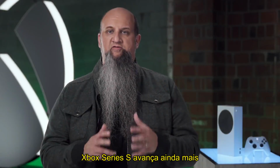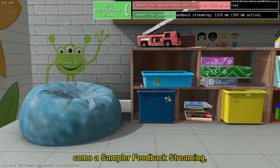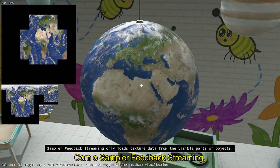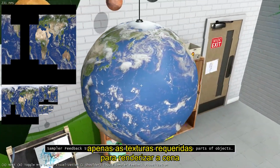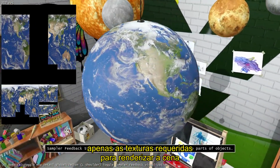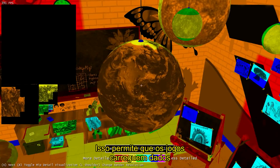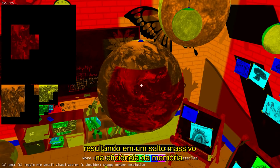Xbox Series S advances the state-of-the-art even further by adding new innovation such as sampler feedback streaming, only possible on our next-generation consoles. With sampler feedback streaming, Xbox Series S is able to load only the portions of textures required to render the scene, just when they are needed. It allows games to load texture data with a much finer granularity than ever before, resulting in a massive leap in I/O and memory efficiency.